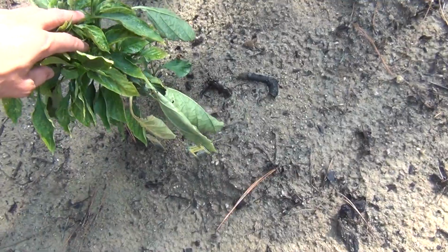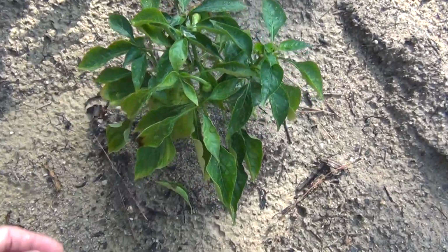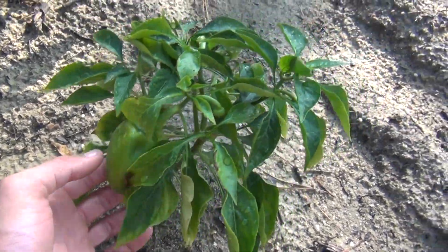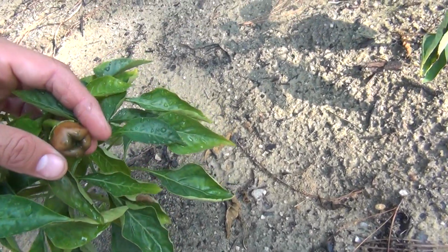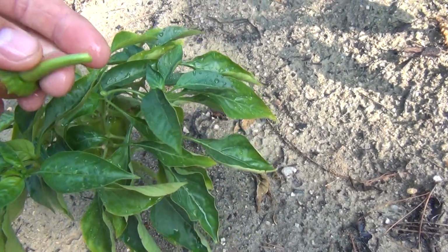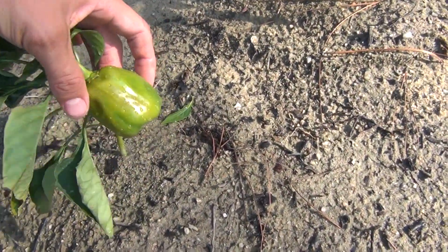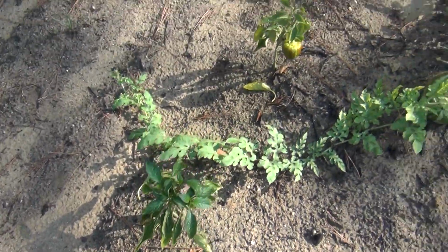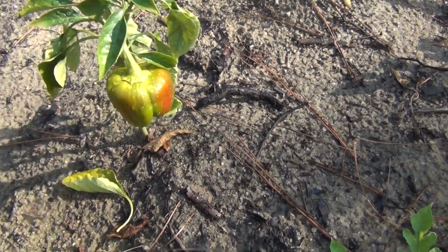This is a bell pepper. I'm going to pull it up. It hasn't done anything. And some of my bell peppers are growing about this size here, and they're turning red. This one's probably got blossom end rot on it. Yep, guarantee it. Yep, get rid of that one. See this bell pepper here, in a couple days it'll probably be turning red like this one. So I don't know.